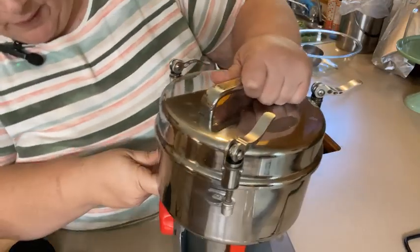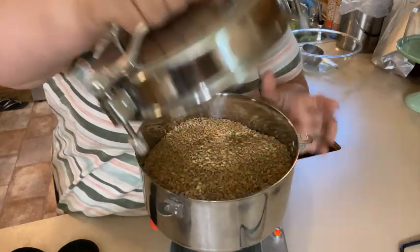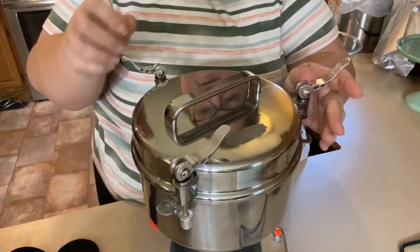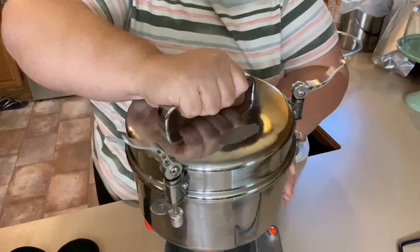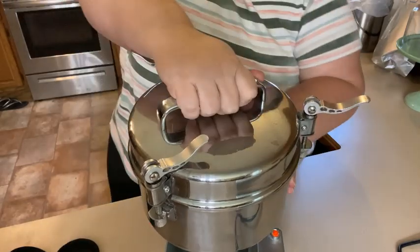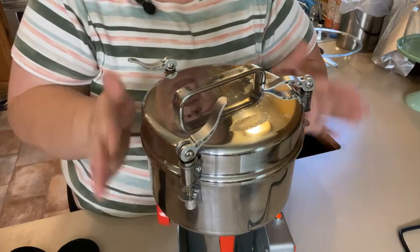Well, let me see, something I'm not doing right. Something I'm not getting on, guys, because it's really simple to get on. Something's not lowered, I think. What am I doing wrong? There it is. If it's not on right, as a safety precaution, it doesn't go on, so you can't hurt yourself because there's a very sharp blade in there.